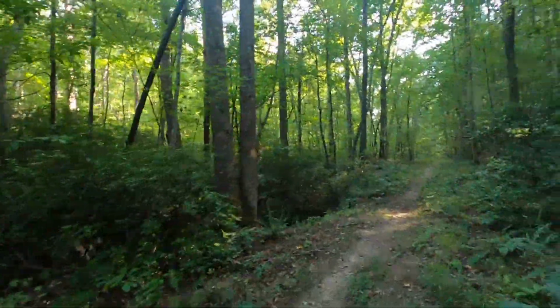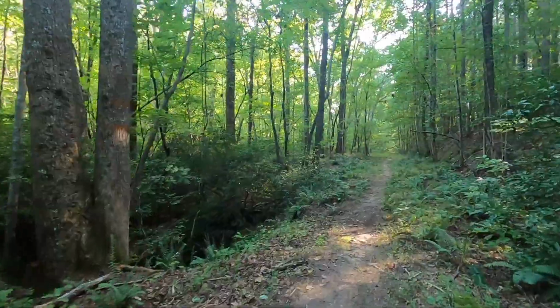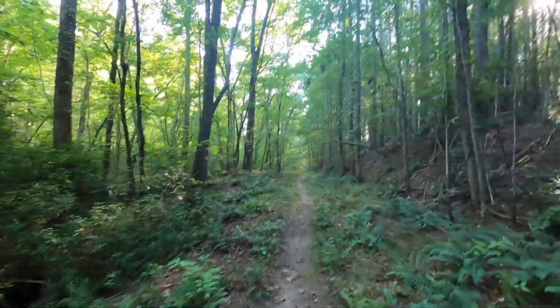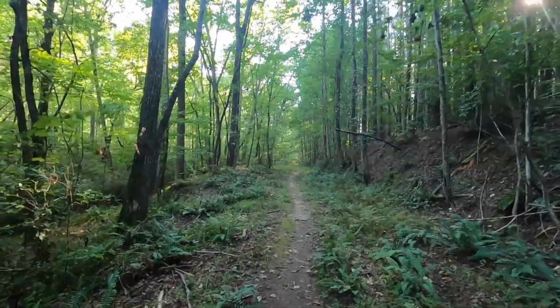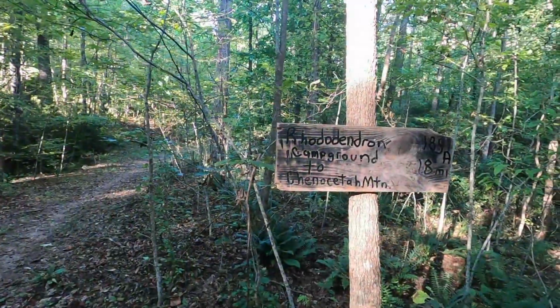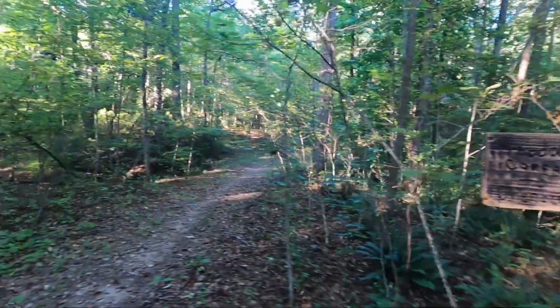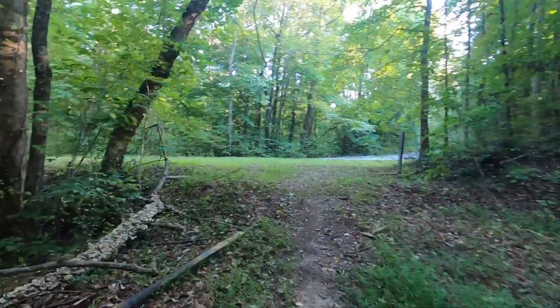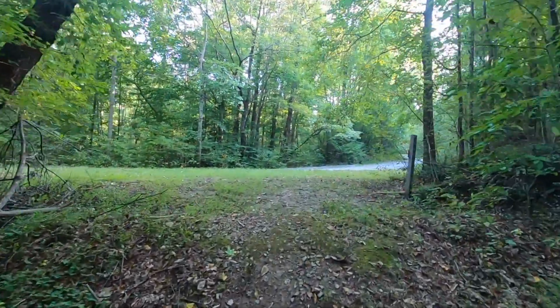We might still find a trail going out to the left. I just don't know. But we know where the campground is, so we'll be good to go when we get there. All right, that's where we came from. We dump out here on the road to the campground.